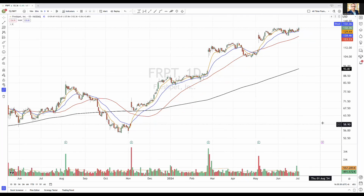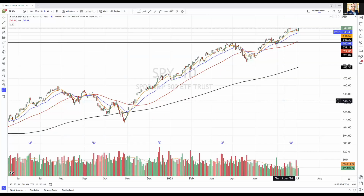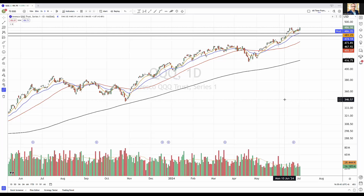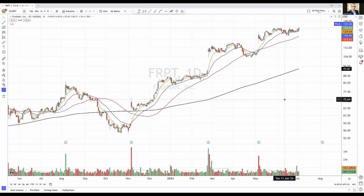Now, earnings on Freshpet aren't coming up until the beginning of August, but with the market near all-time highs, as you can see here on SPY and on the triple Qs, I'm interested to know that if the market continues to make highs, we may see a bit of a change in character with Freshpet where FRPT may break out before earnings as opposed to waiting for earnings.